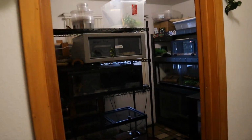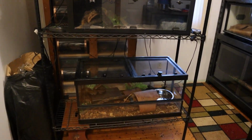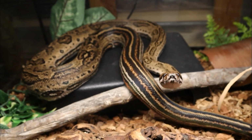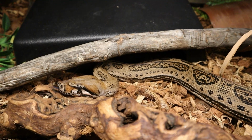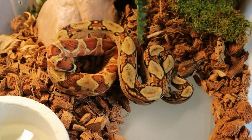Heading back in the main snake room, the first cages you see are these 3 on a rack. On the bottom we have Jupiter, my rockstar leopard boa most of you know and love. He's been a father twice here, and we're gearing up for a 3rd litter hopefully this season. He makes beautiful babies, and he's just an overall stud.